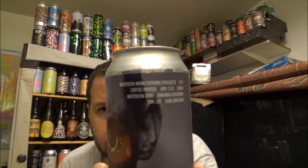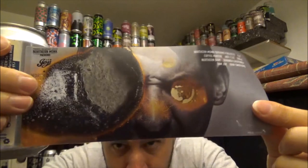If you've had this beer before, let me know your thoughts and opinions. Let me just show you this amazing thing again. Incidentally, Northern Monk, as you know, they are out of Leeds in West Yorkshire. Look at that, fantastic.